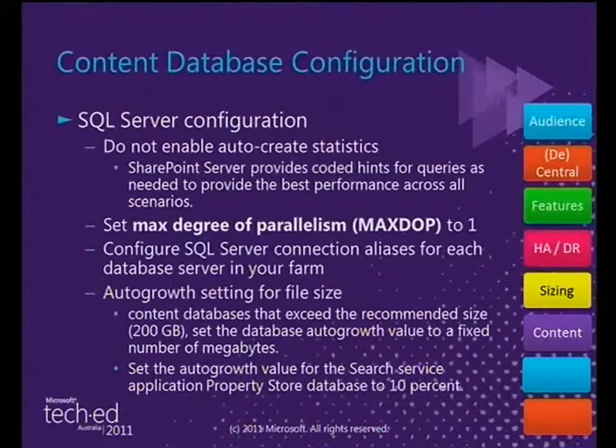From an auto-growth setting, again, it affects I/O performance of your SharePoint database environment. By default, SQL Server will put things at 10% auto growth for data files. Now, this is great for smaller databases, but for things like content databases, especially when it gets to 200 gigs, which is what some of the recommendations talk about, if you can imagine, you use the percentage to grow every time. 200 gigs, 10% is 20 gigs. It's going to try and allocate 20 gigs every time it needs additional space. That obviously can take some time and block your IOs from taking place.